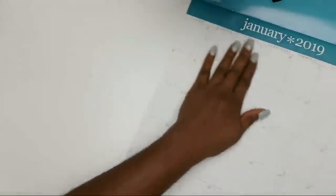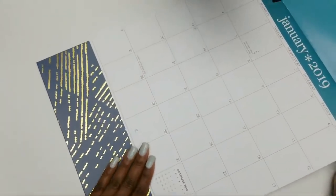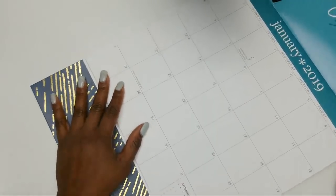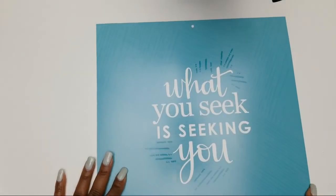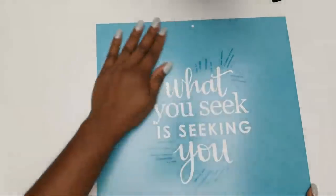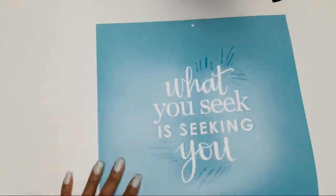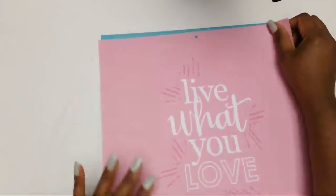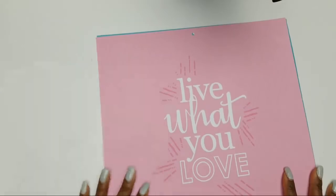Oh, I tell y'all, this thing is huge. So we have your regular, this is January 2019. I know it's sideways a little, guys, but I just want to make sure that you all can see it. Now, the important part on this, other than the date, is going to be here. So if you look on every page, it's going to have the motivation, what you seek is seeking you. And we know that this is also in the life planner. This one says, live what you love.